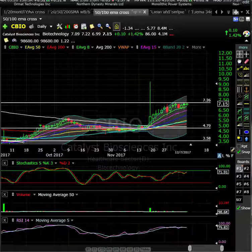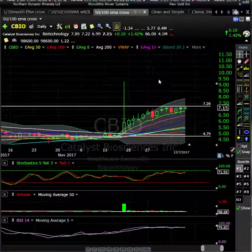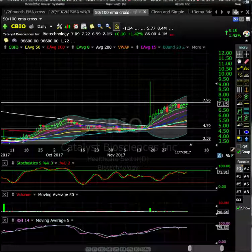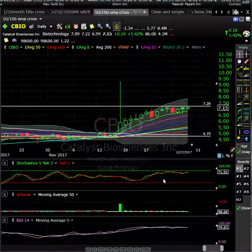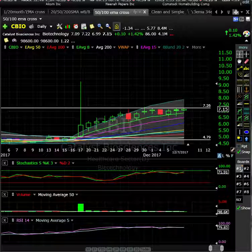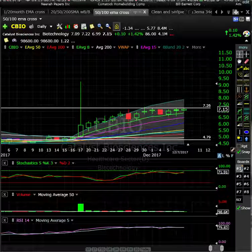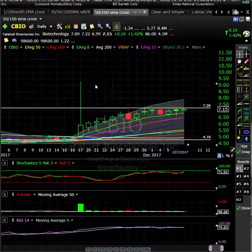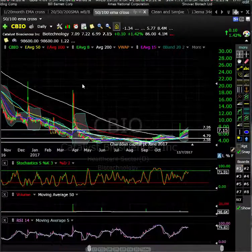CBIO, actually, one of the pro members just brought this up in the live session. Pretty good looking setup here, and had some news this morning, gapping up a little bit in pre-market. 4 million shares in the float, very tiny floater. Worth keeping an eye on this for a potential day trade opportunity. Let me see what it's doing right now. It's testing $8 right now. So this thing could get up into the 9 and change range.